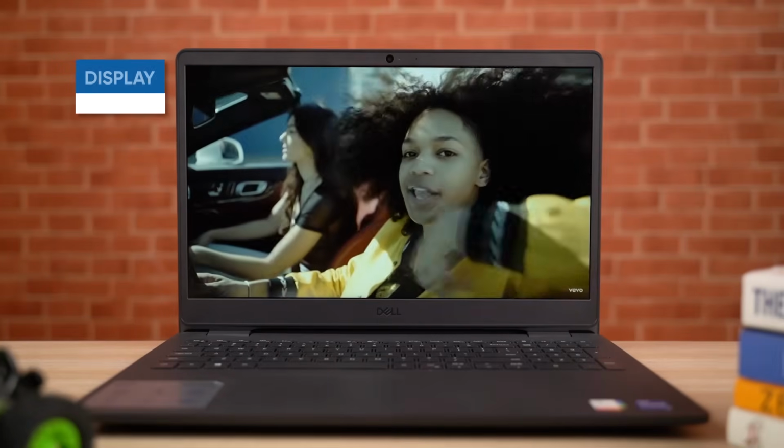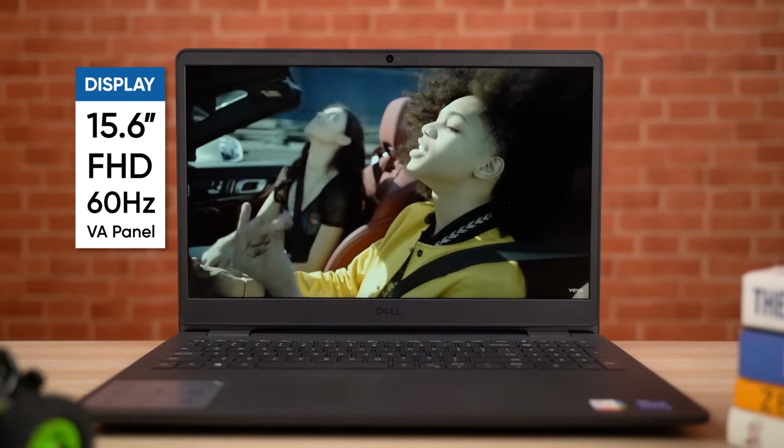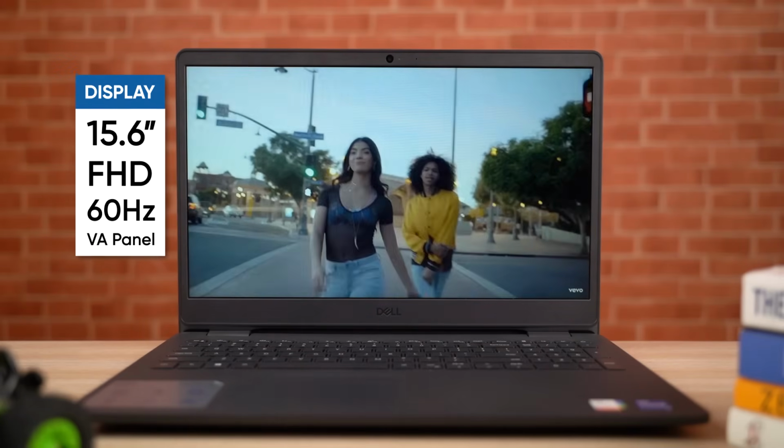However, I am not quite fond of this display. Dell has used quite an inferior panel on this laptop, which is lacking in saturation and even brightness levels.